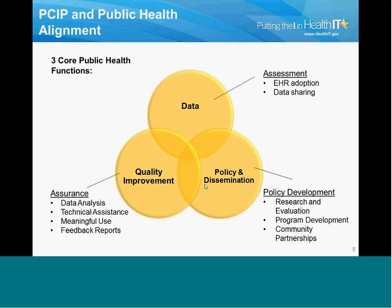On this slide here, you can see the public health functions. One advantage to being part of the health department is that we've originally had to incorporate this idea of public health into primary care, and this is a way that we have illustrated that. The 3 public health functions are assessment, assurance, and policy development. And we've shaped our work through data, quality improvement, and policy dissemination.